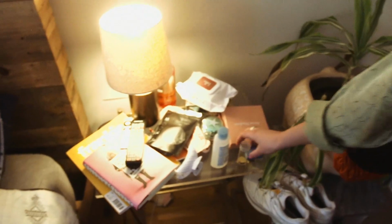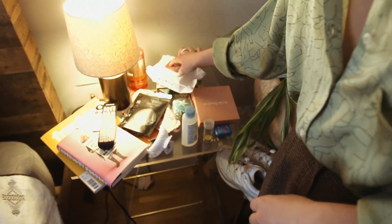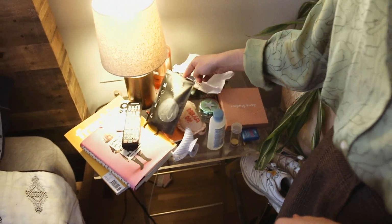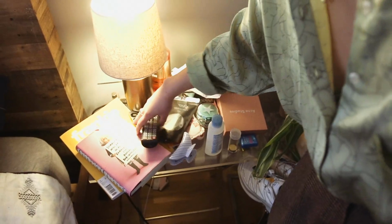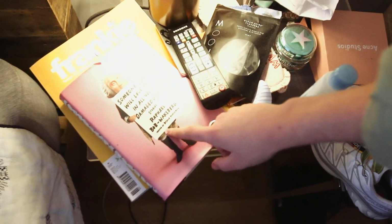And then this is my side table, which is a wreck. I've got barcade tokens. I've got face wipes. I've got toner back here. I've got a moisturizer. I've got flossers. I've got a little hair clip. I've got a very good book. Someone Who Will Love You in All Your Damaged Glory, which is such a fantastic book.